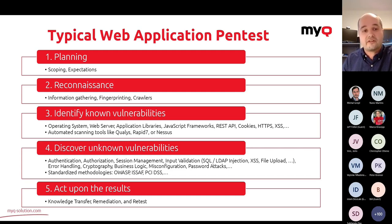And there are many tools and scanners available for that purpose, which you can use to check applications. The most famous probably are Qualys and Rapid7, Nessus, but there are others, including open source ones. And you're always interested in the security of the operating system, what web service is running underneath the application, what libraries, JavaScript frameworks are used in that application, whether HTTPS is configured correctly, whether it contains any common cross-site scripting vulnerabilities, whether any REST APIs of that web application are insecure, whether any method calls are open publicly instead of being locked to authenticated users only, and so on.